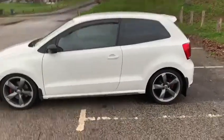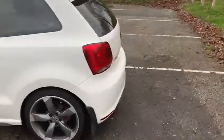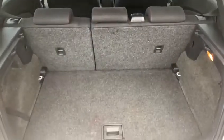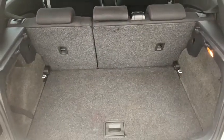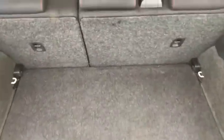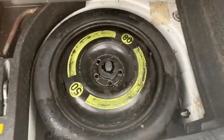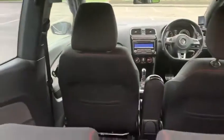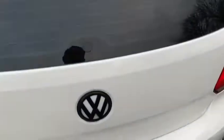Okay, now before we get inside the car, I'll just take you to the boot. Now, before you start asking, where's the parcel shelf? The parcel shelf is on its way to us. We shall have that in the next couple of days. And then you've got the boot area here, and there is a spare wheel there, which is unusual these days. The interior could do with a valet, especially under where the spare wheel is, but it is in really good shape.